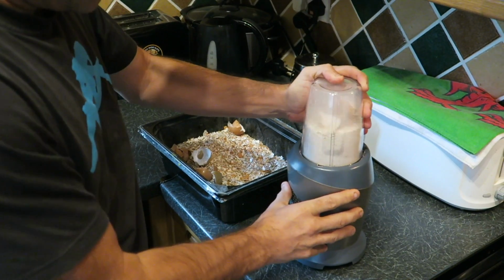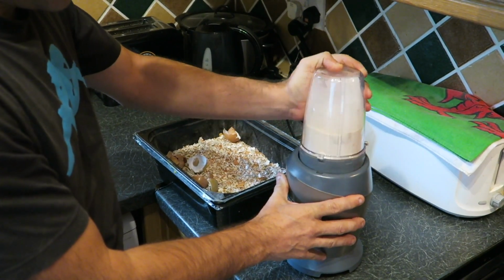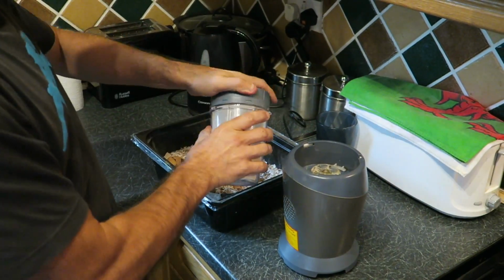And one last thing is, if you grind it down to a complete powder like I suggested earlier on, then you could add this to the bottom of planting holes, and tomatoes are very good for this. So if you put eggshells in the bottom of your tomato planting hole, that will really help with that.